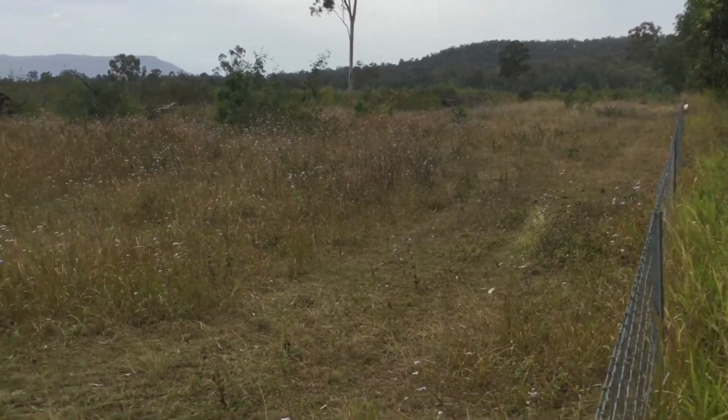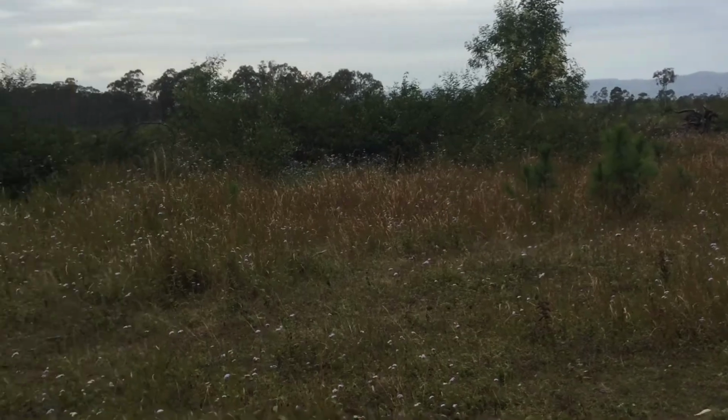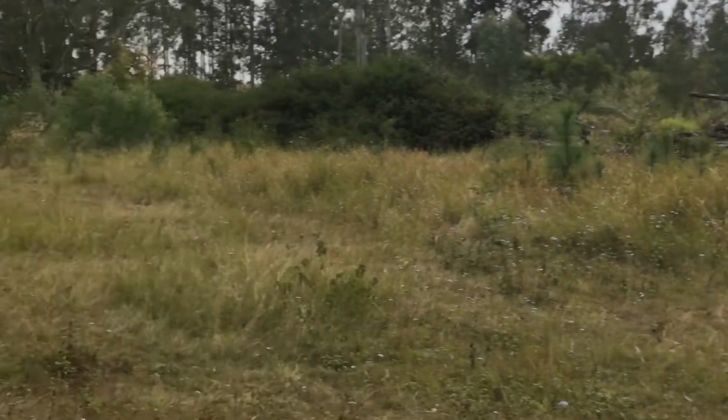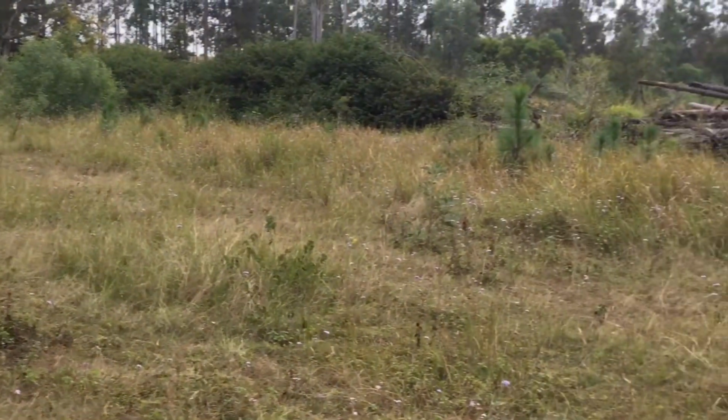I'm assuming they're sick and tired of the owners of all this land. These are developers. This is all getting full on developed. This is like criminal basically.